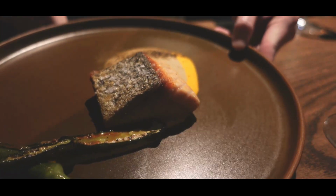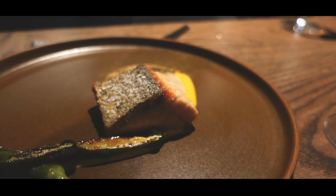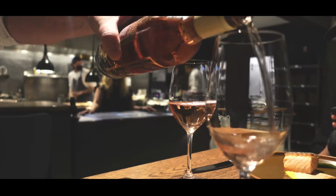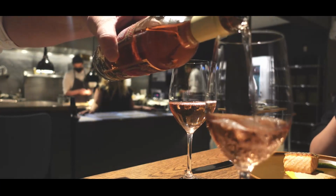This was the first of the heavier courses. It was salmon with fermented onion, a smoked carrot vinaigrette, and glazed okra. And no surprise, salmon was perfectly cooked, as was all the protein here.